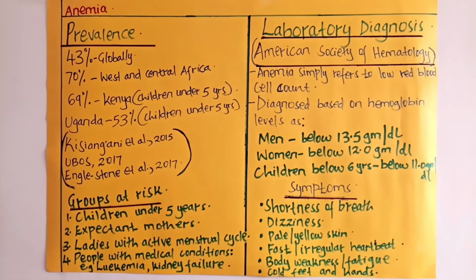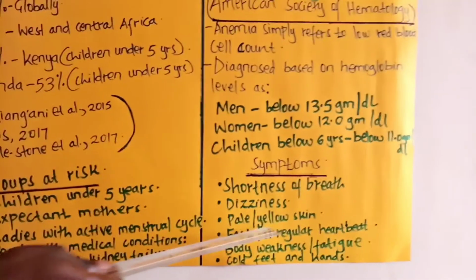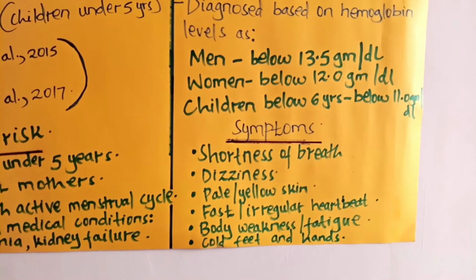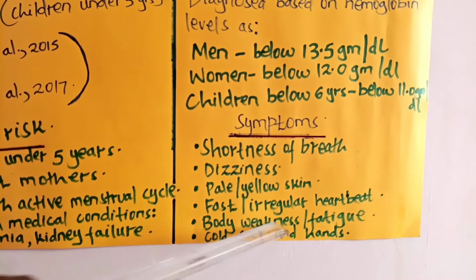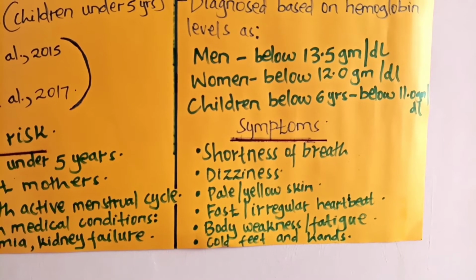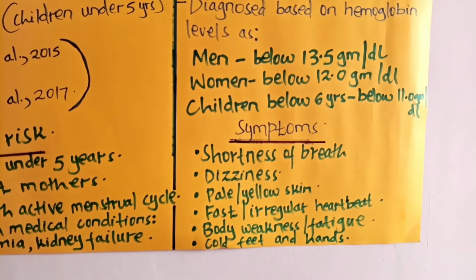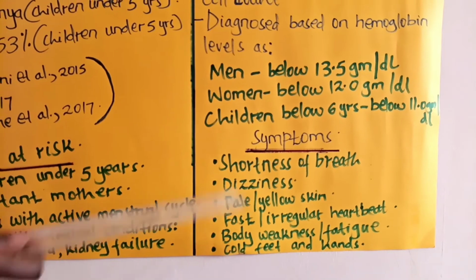Some of the symptoms of anemia are shortness of breath, dizziness, pale or yellow skin, which we call jaundice, fast or irregular heartbeat, body weakness or fatigue, cold feet and hands. I know in an African setting, people do not really go to hospital until they feel they are sick, but it is important for you to know these symptoms.